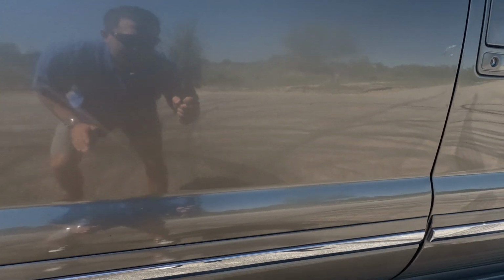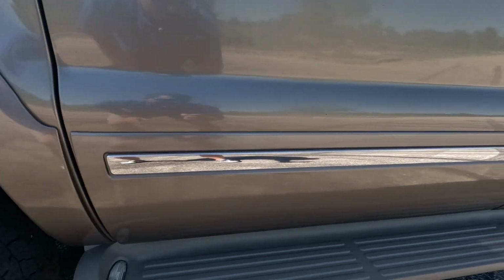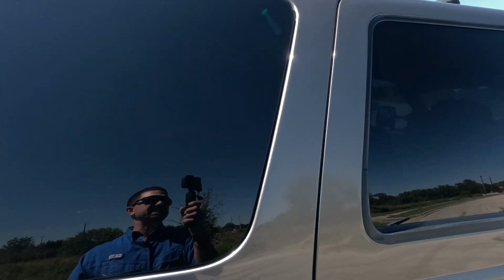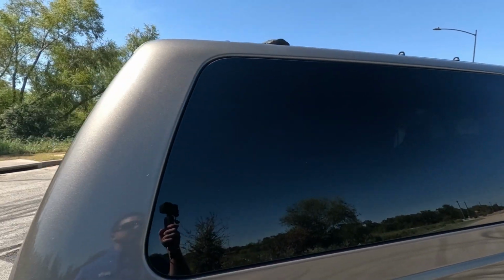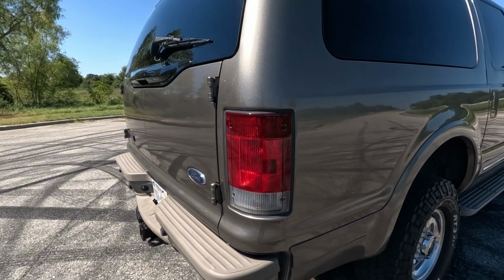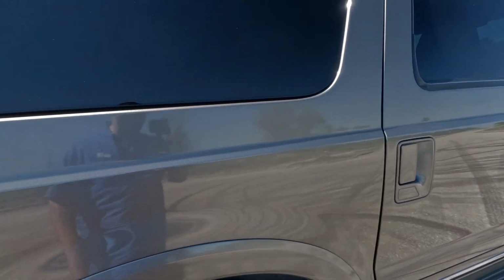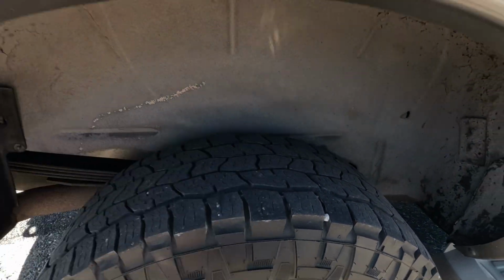Look at that paint and that reflection. It's a really good, clean paint job. It's a very clean Excursion. That would be the first thing that you could see. No dents on this passenger side, no major flaws. Paint is very reflective. Tires are all matching.